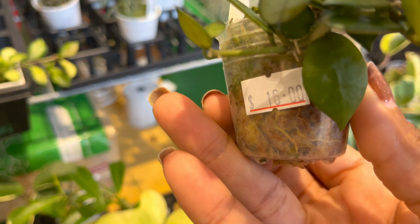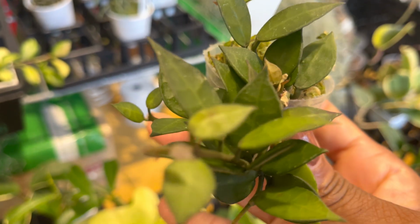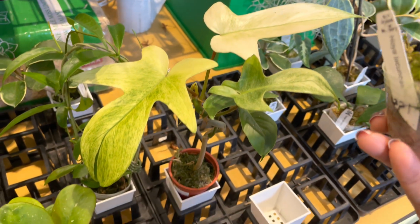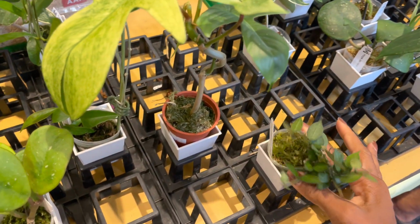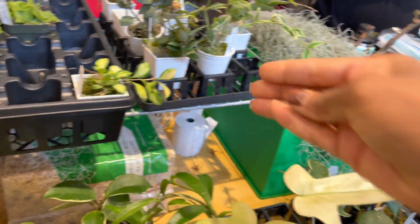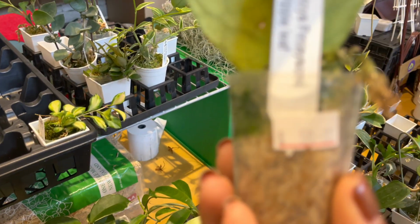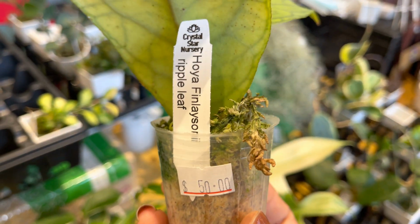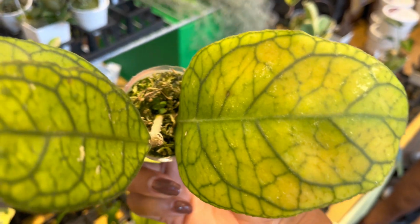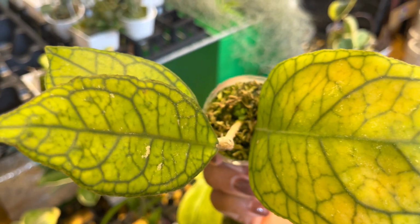This little darling is the Hoya lacunosa, priced at $16. I don't know how I almost missed this beauty, but thank goodness my planty friend was there to point this beauty out. It's the Hoya Pilinsonii, priced at $50. Isn't it gorgeous?